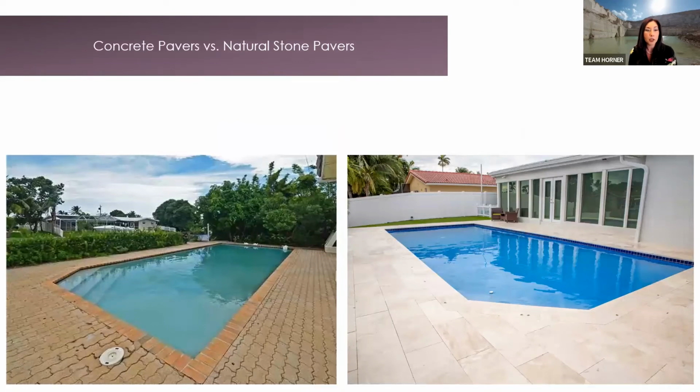Here's another example of the concrete paver versus the natural stone. As you can see here, the concrete paver that's on the left-hand side of the screen, that paver will get extremely hot from the sun, and it can burn your feet on a hot summer day, as well as if you are sitting along the edge of the pool on the coping, that coping gets extremely hot. Whereas on the right-hand side, this project that was redone in natural stone, this deck has coping and pavers that will never be hot. So you will always be able to walk on that barefoot with no issues at all.